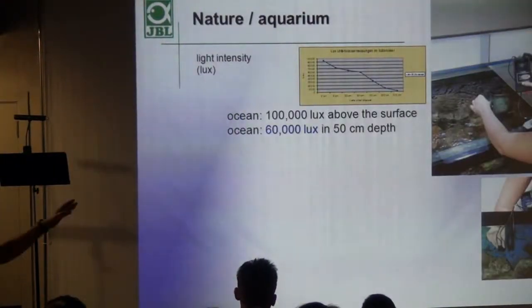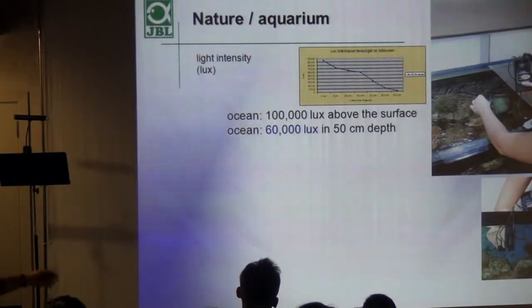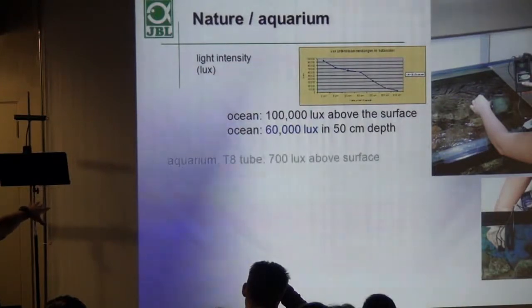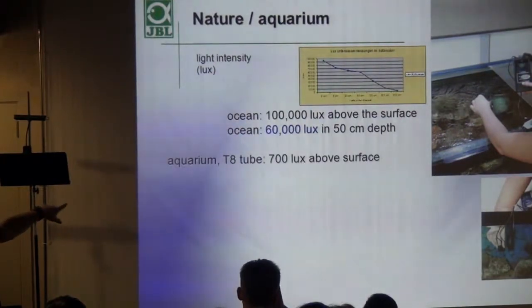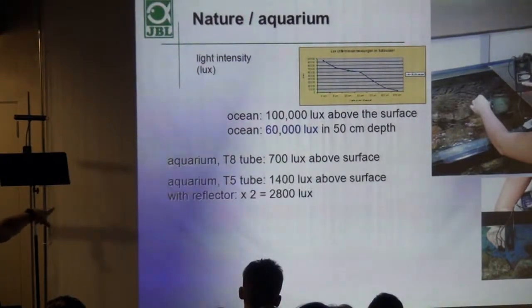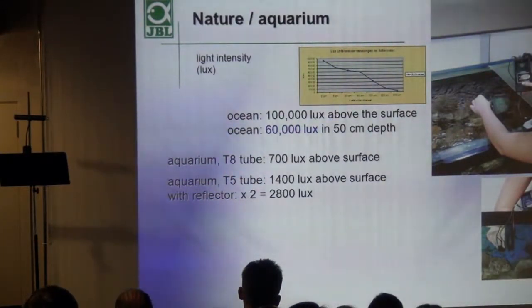So we did some more experiments on a marine tank. In the ocean, we know 100,000, 60,000. So now we take a T8 tube, we set 700 lux above the surface. A T5 tube, 1,400 lux above surface, with a reflector, multiplies with 2, means 2,800 lux.